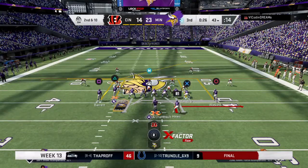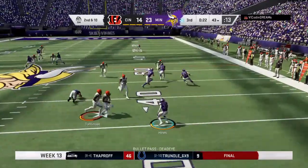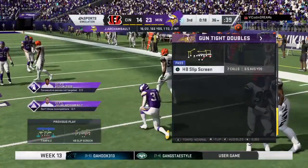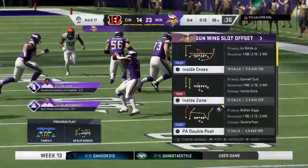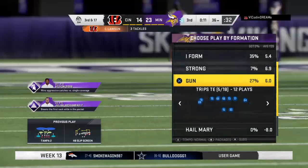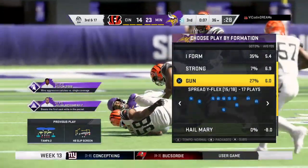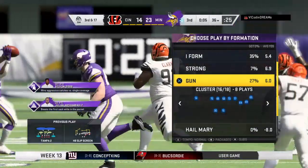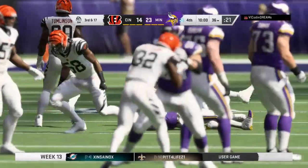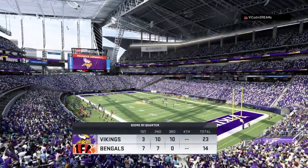Officially nothing on that last run. They'll try again, second and 10. They'll try and set up the screen to Hines. And that play went nowhere. Losing yardage. It'll be back at the 36. Brings up 3rd down. And that is going to do it for this 3rd quarter of action.